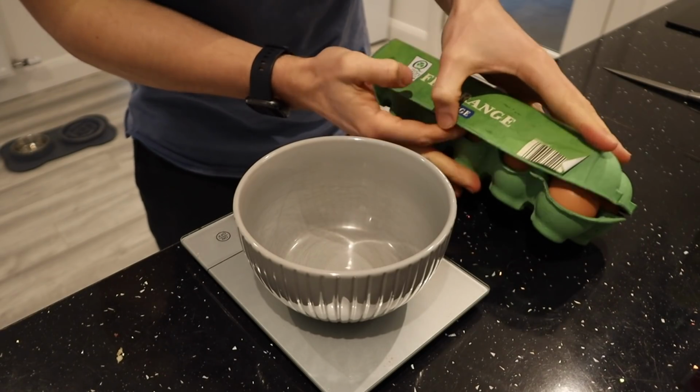So you could go with turkey bacon. That is another good lean protein source. And another option is Canadian bacon. I don't think the calorie to protein ratio is as good as bacon medallions and turkey bacon, but I still think it's pretty good. And now I'm gonna get to work on the egg mix.